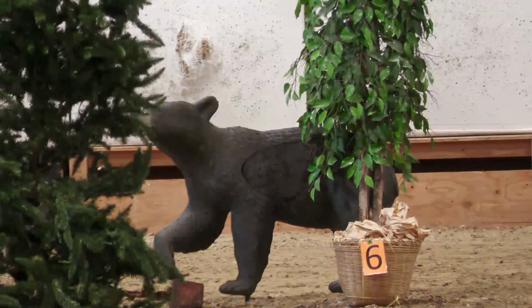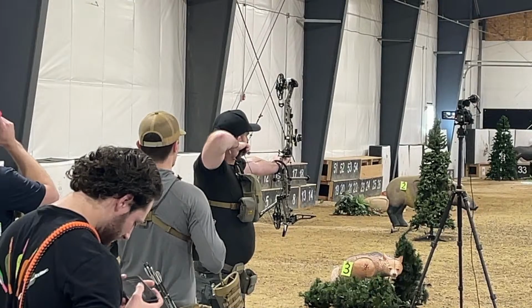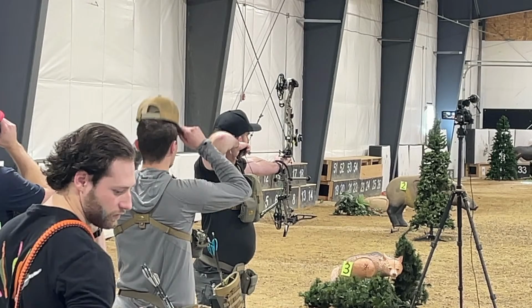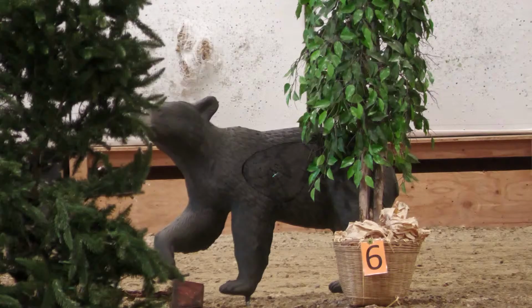All right, so we got another camera here on a little baby bear, I guess. It looks like a walking bear out there. I think that bear is probably around 43, 44 yards. That's solid. We've pushed that one out a little bit farther. Those of you at home seeing this individual who just shot, that was a solid shot.